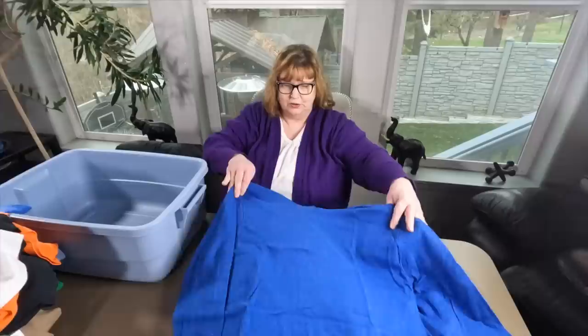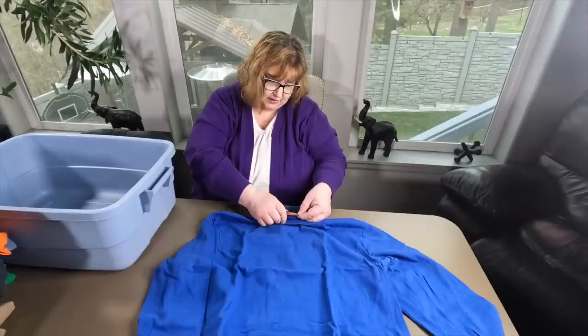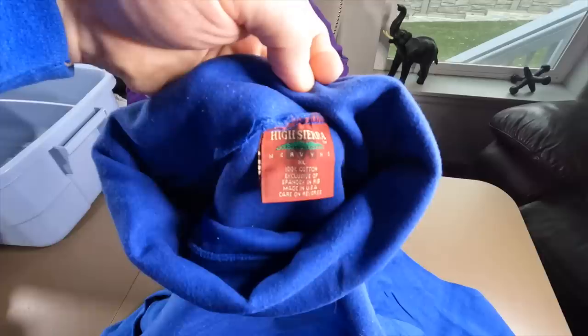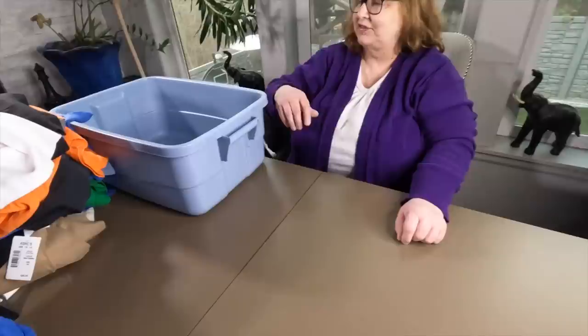Oh, no, that's got a different tag. High Sierra is not a really expensive brand, but it sure feels nice. That's it. All right. Darn. Well, that was a nice little break. This is 100% cotton, High Sierra, made in the United States. I love some of them. I really thought they're all in perfect condition.